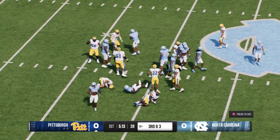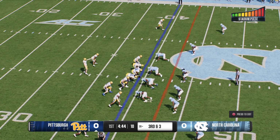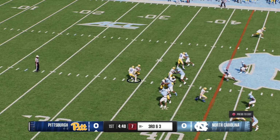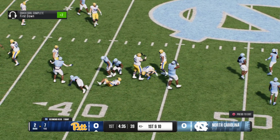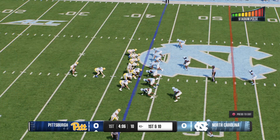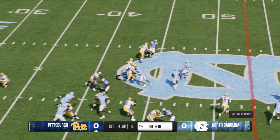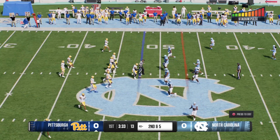Good pickup on the ground, and they'll mark him down at the 39. 3rd down after the run. Coming through that 3rd down conversion, and they'll mark it at the 43. They move the chains on the ground. Now another 1st down. Leaves it with the back. They pick up half of it. It'll be 2nd and 5.